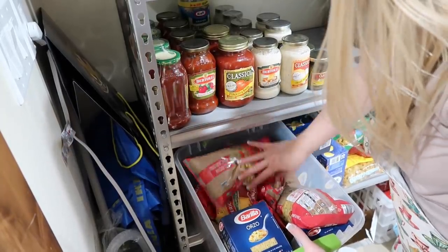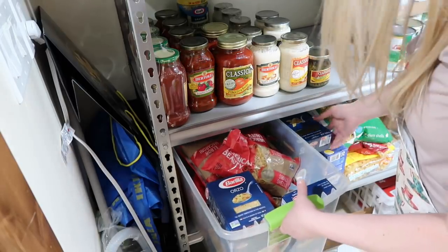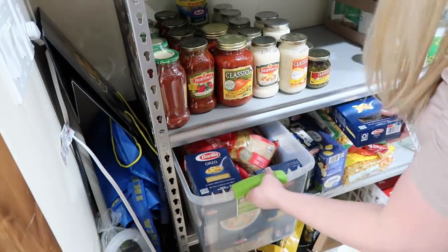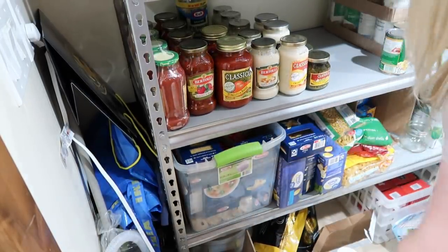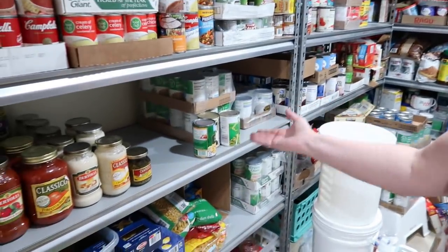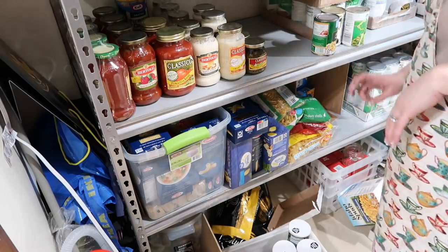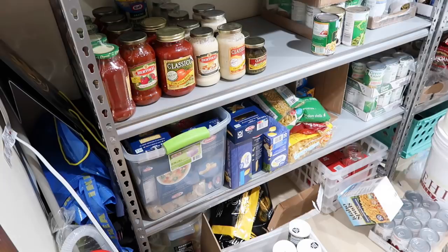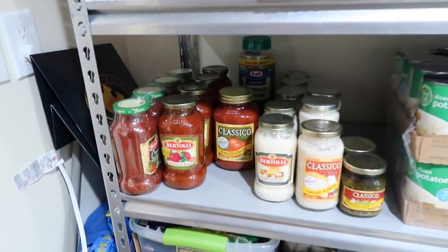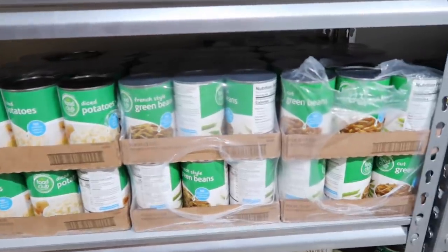Whenever pasta's on sale, I grab pasta. I always have to have orzo, always. So I have that full of pasta. And then on this section, the canned veggies go here and here. All right, I'm gonna figure this out and then I'll share with you what I did. All right, here are all the sauces for pastas and things, and I put all the vegetables up here.